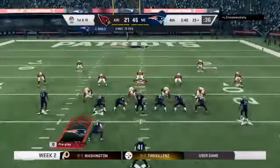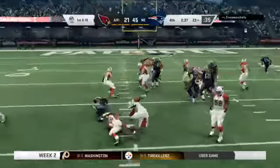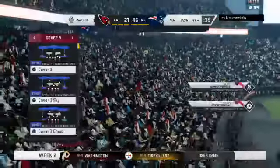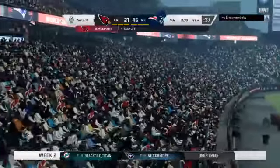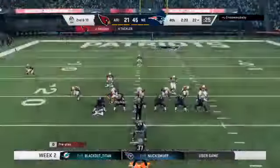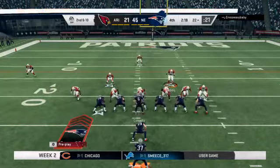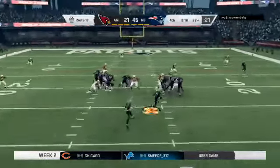On the ground, this is Kamara. Trying to run inside, but nothing there. Benardrick McKinney there to make the stop. As usual, the hallmark of a good run defense, linebackers making plays near the line of scrimmage. Absolutely nowhere to run there. They don't need to run another play here before the 2-minute warning.